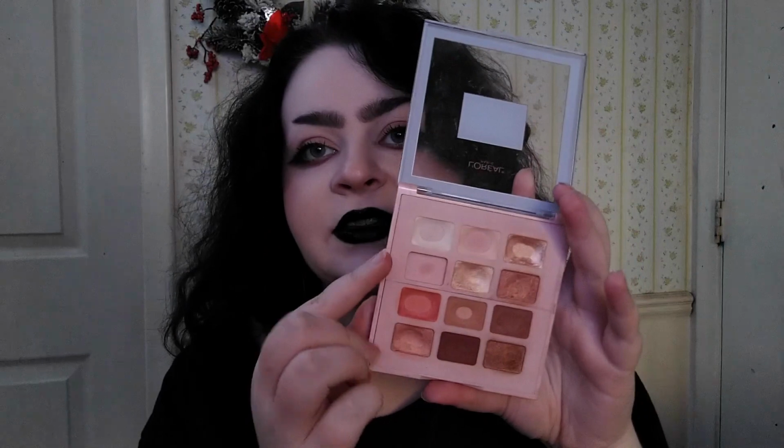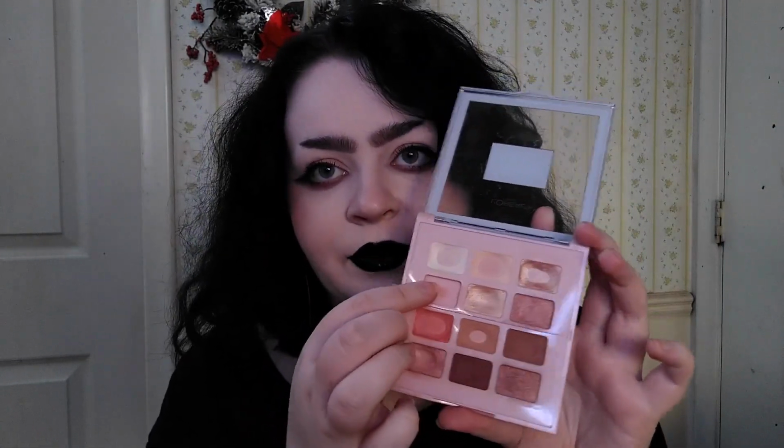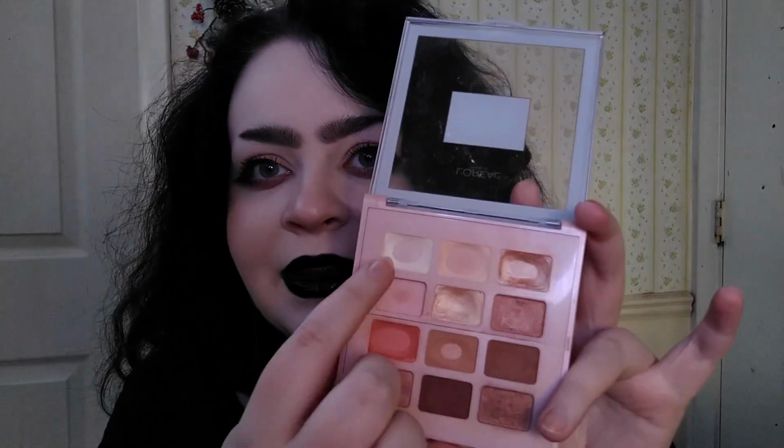Onto the square eyeshadow palettes now. This one is very beaten up, but it's the L'Oreal Paradise Enchanted palette. It still smells like peaches. As you can see, I'm literally missing a whole shade here. It broke, and then I've hit pan on a bunch of these. Clearly, I like this palette. I think it's really pretty.